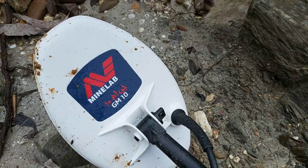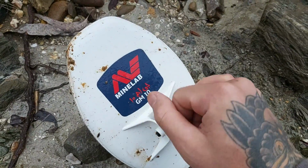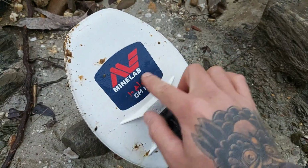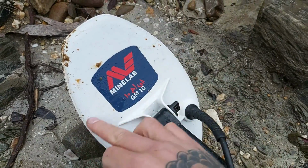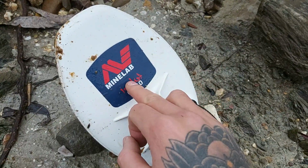Now, I'm going to show you the most sensitive part of the 10-inch coil, so if you're out here doing it yourself, you know where to scan the dirt over. The most sensitive part of the coil is right here, between the two words. If you scan your shovel over a small target, scan it over this part. If you do your scoop, or if you're detecting the ground, you want to make sure that this part of the coil is running over where you think the target could be. So for instance, run this part over a crevice.